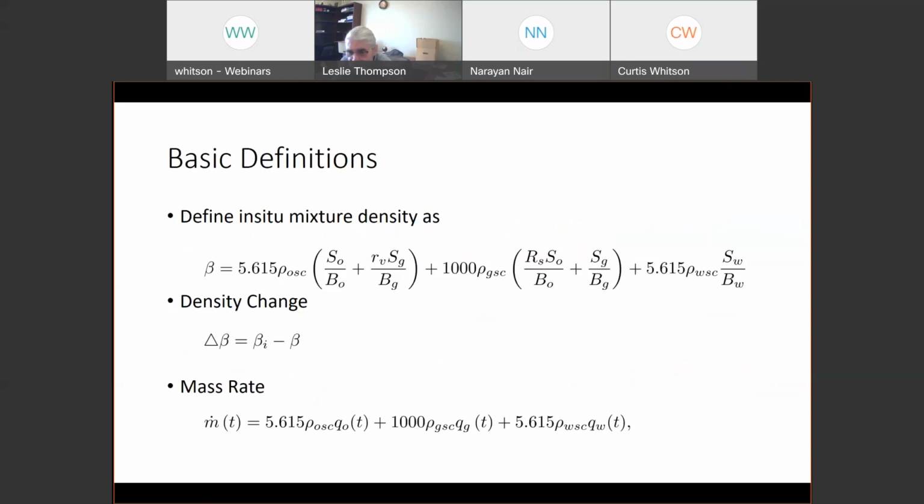So some basic definitions. We define in situ mixture density as beta. Don't ask me why beta. I just chose beta off the top of my head, and it's given by this expression on the right-hand side here. For those of you who work with the multi-phase flow PDEs for oil, gas, and water, you recognize the right-hand side as a combination of the accumulation terms on the oil, gas, and water components. I've just put the densities in, and so the units on this are actually density. It represents the total mass of oil, gas, and water components in a unit volume of rock. So it's indeed a density.